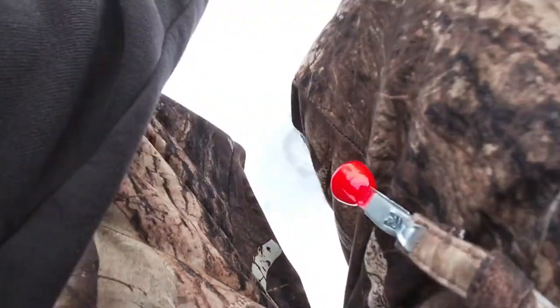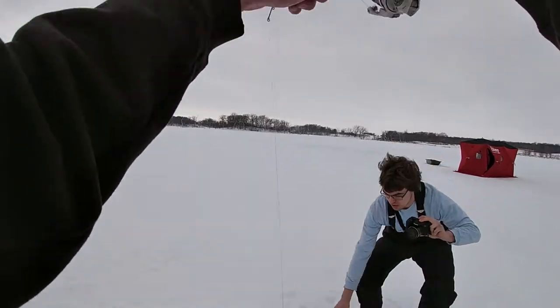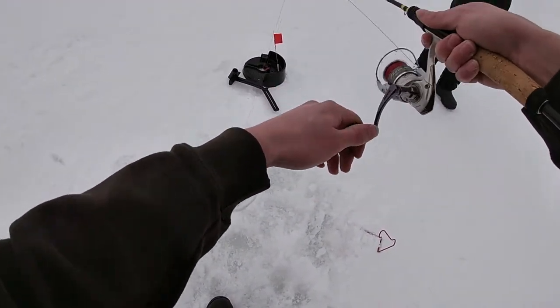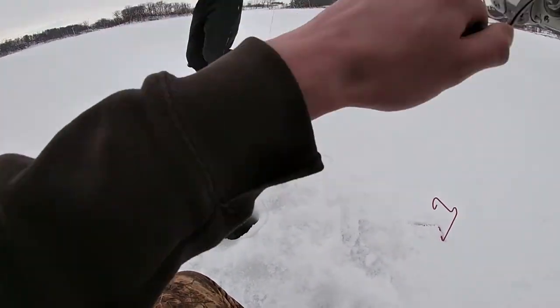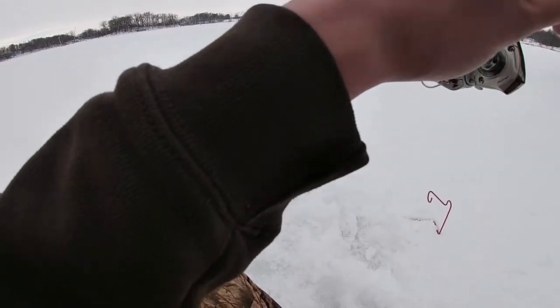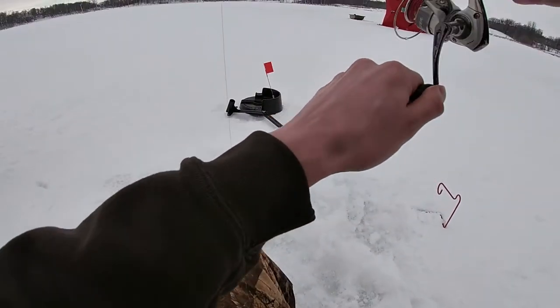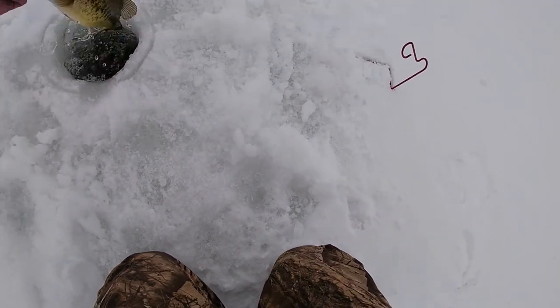Oh yeah. You want to get this out of the way? Yeah. Oh, I lost him. Oh, wait, no, I got him. Yep. He must have just been swimming at me. There it is.